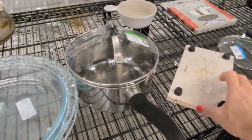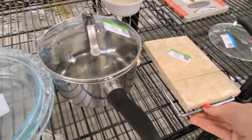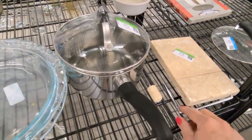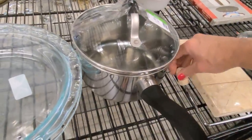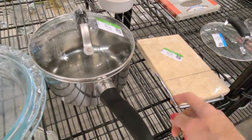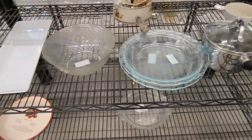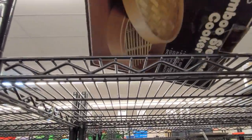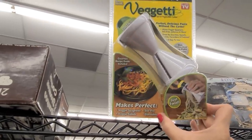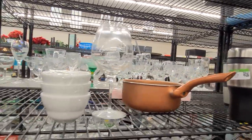This is a cheese slicer. It's a bit worse for wear. It's got bits falling off. I don't know where that goes. Wonder if that's supposed to screw into this handle here. Maybe not. It's a bamboo steamer. Oh, I love my Veggetti here. You can spiral cut zucchini or any kind of salad stuff. It's really fun.